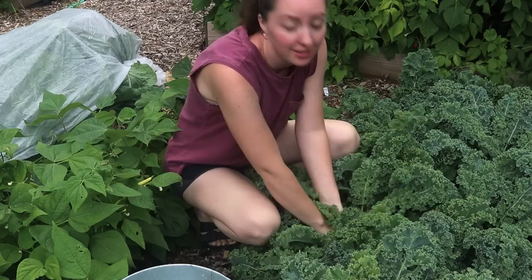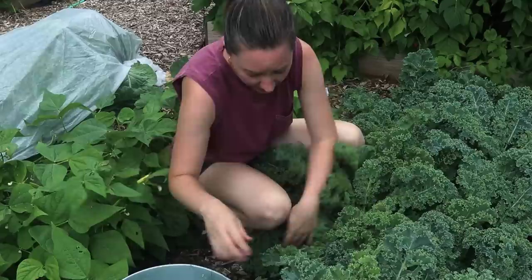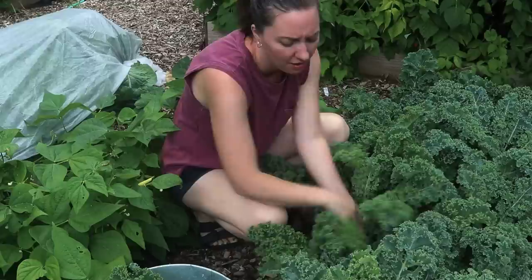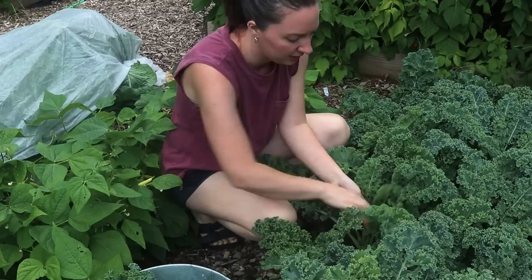Wasn't kidding when I said we're working against the weather here. It's gonna get bad soon. I'm hoping I can at least get all of this kale harvested before the rain gets here, and then we'll have to resume this at another time. But this kale has produced so much. This is my third or fourth time harvesting it. Still looks pretty good, not too much bug damage.